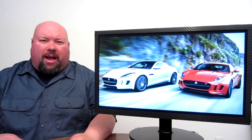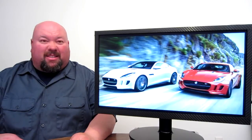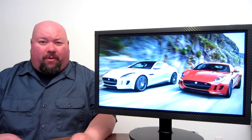So this Jaguar F-Type lineup is getting more interesting by the day. Can't wait to see what Jag may have up their list going forward.